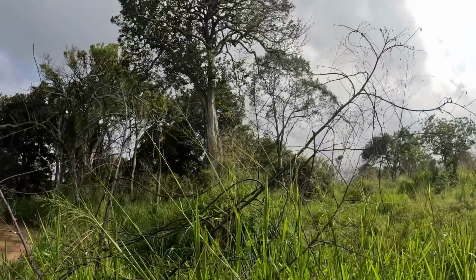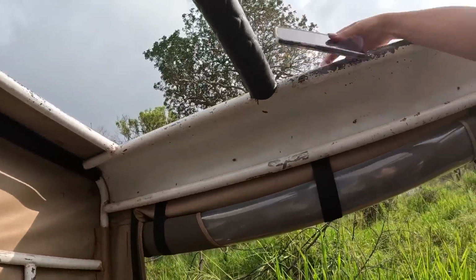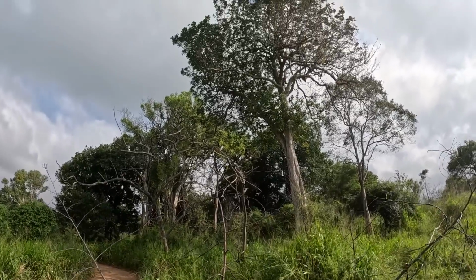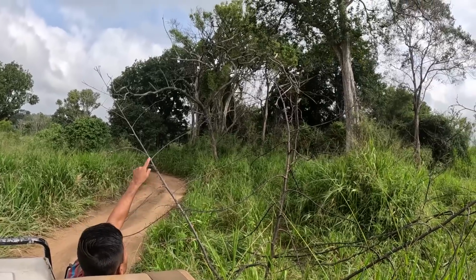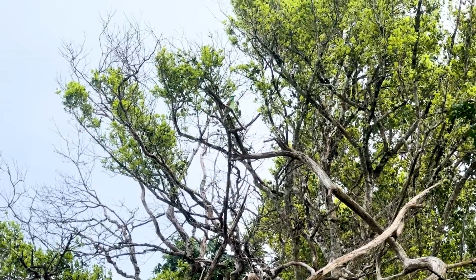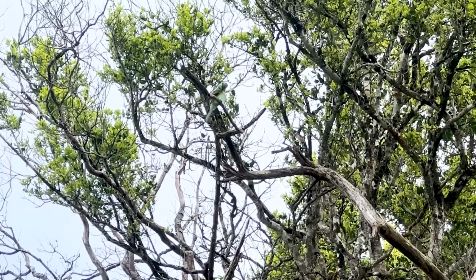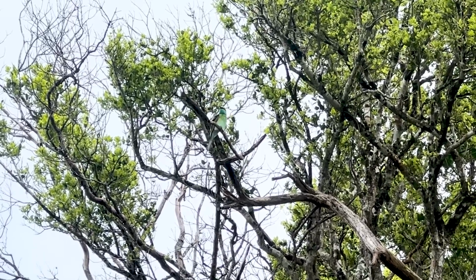We found a bird. Hang on. I've seen these before. Where's the bird? Where? Oh, up above us. It's a finch of some sort. Oh, I can see it. Yeah, okay, I can see it now. That's the bird. Beautiful colouring.